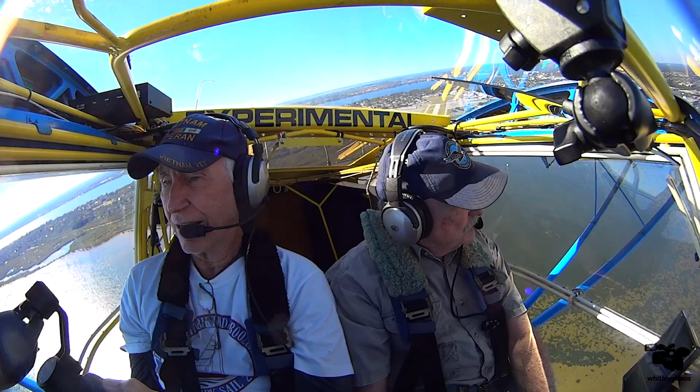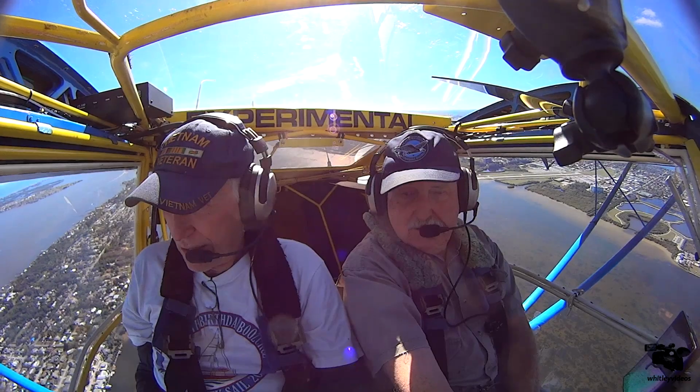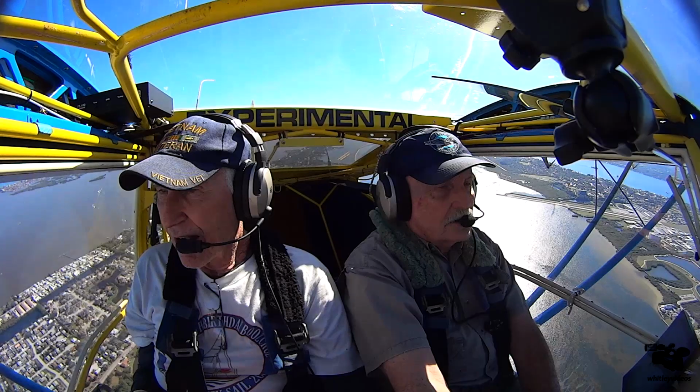These are excellent drying conditions, so the strip out there will be drying by the minute. Yes. So it should be even better than yesterday. About a mile and a half north over the causeway at 1500, we're departing the pattern to the northwest.